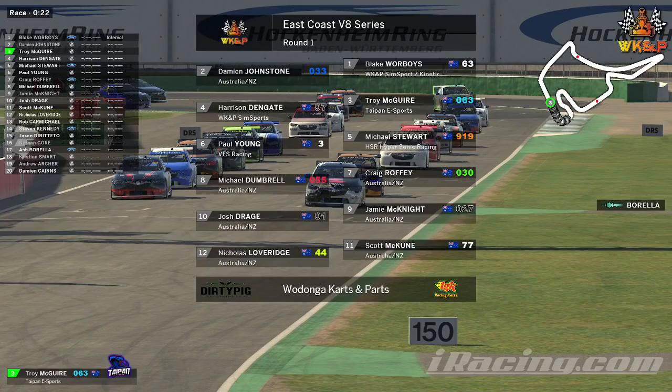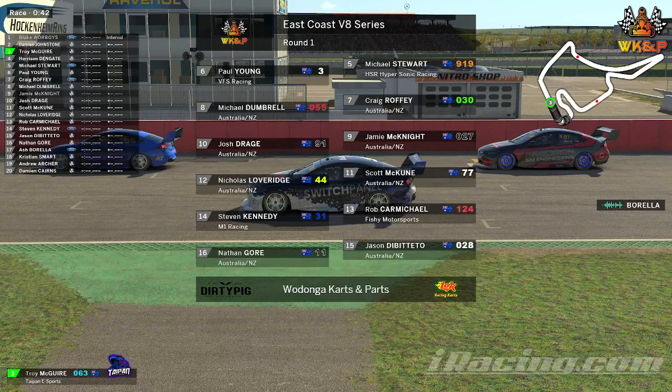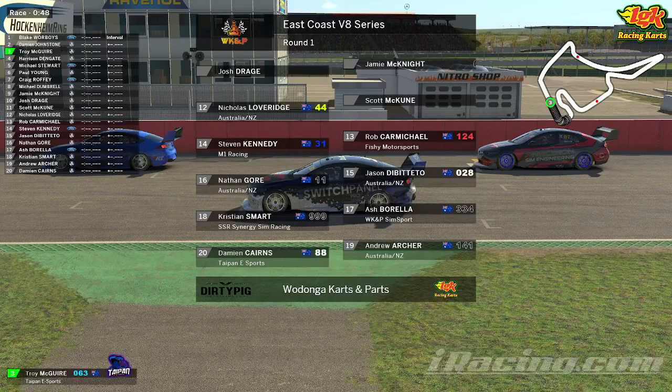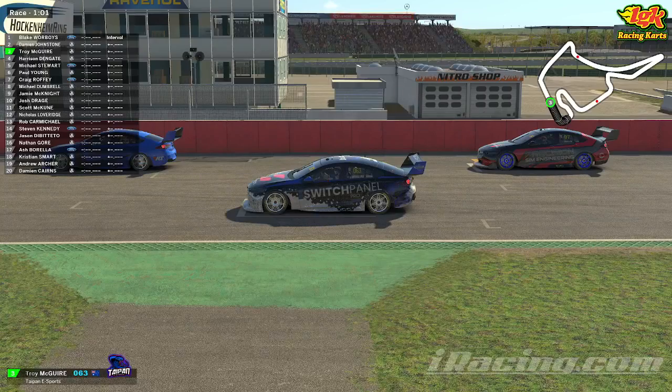So we've got Blake Warboys and Johnson on the front row, followed by Troy McGuire from Taipan, Harrison Dengate, Mitchell Stewart, Paul Young, Craig Roffey, Michael Dumbrell, Jamie McKnight, Josh Dray, Scott McCune, Nathan Loveridge, Steve Kennedy, Rob Carmichael, Nathan Gore, Jason DiBattito, Preston Smart, Ash Barella, and she's not quite playing the game. We've got Ben Stewart, Ryan Van Rie, and I'm going to jump out here because I'm not sure that Ben's given me the grid up. So I apologise everyone else if I didn't get to show your name.